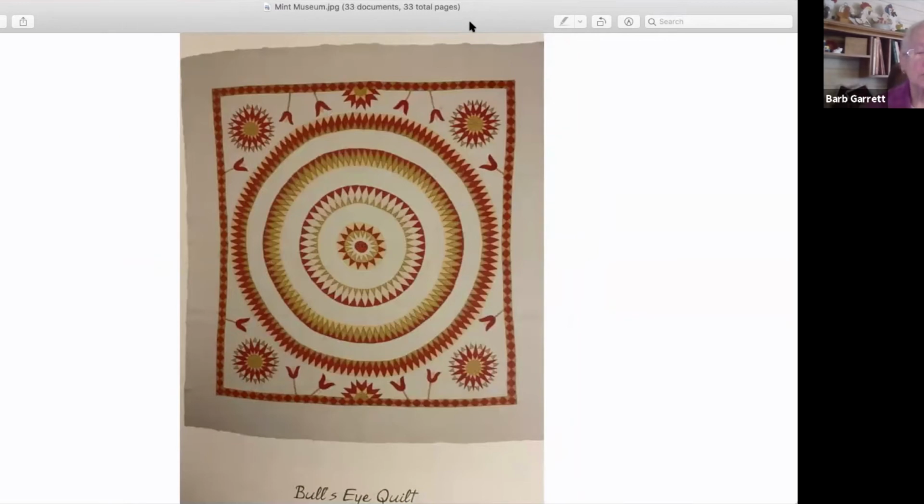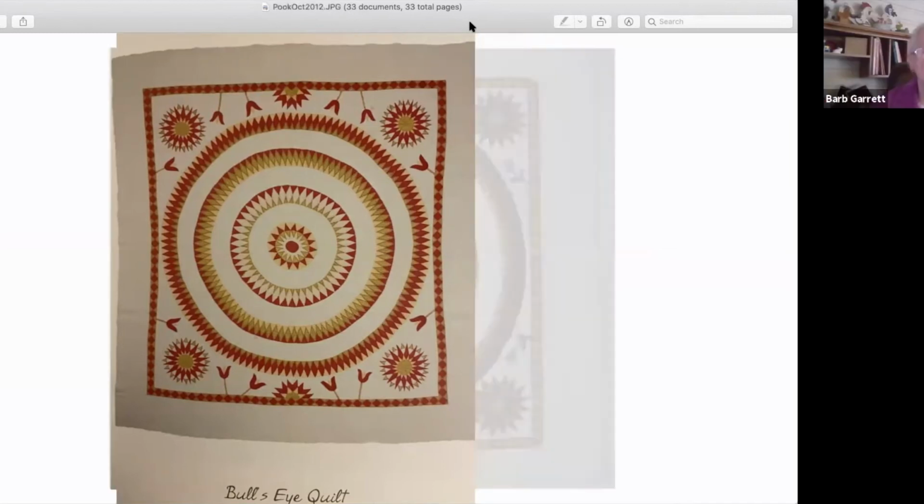Okay. This quilt is the Bullseye quilt that was published. This one's in the Mint Museum. The Mint Museum. Thank you. Again, very similar to the previous one, but owned by the Mint Museum. Okay. The starbursts are quite a bit different in this one, but they're wonderful. I love the starbursts in this one.